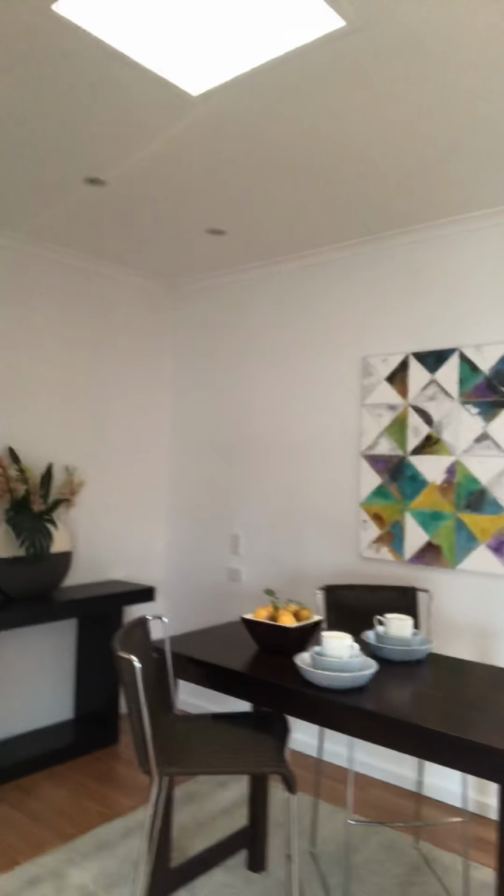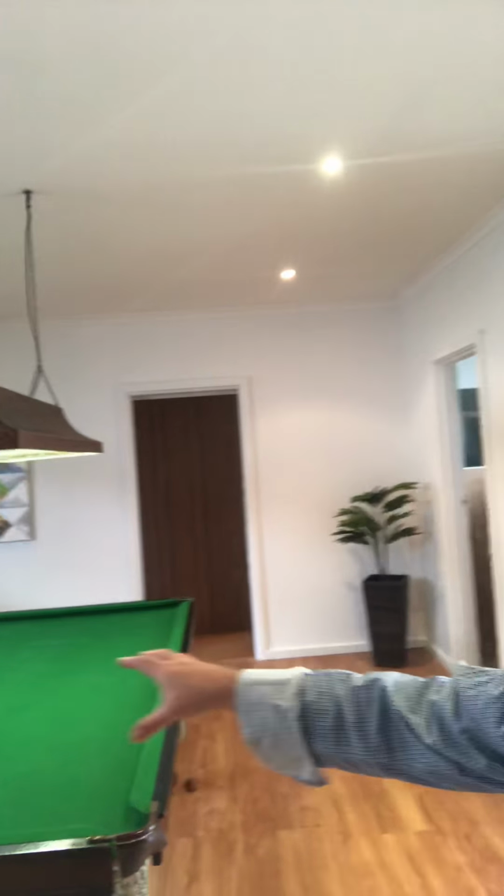Toilet, laundry, come down here. Bedrooms are good size. Plenty of windows, storage. Now we've got a little back room here that could be a study, or it could be a hangout room. You've got a big pool table here with some fantastic lounge area. Plenty of light again. We've got another two bedrooms here, so four bedrooms, plus a study area. Look at this, fantastic. Another bedroom here, great for teenage kids, or this could be a study as well.